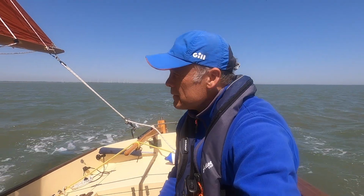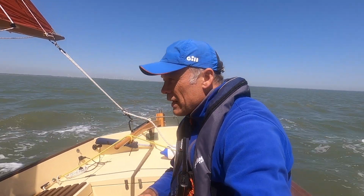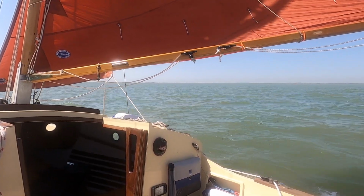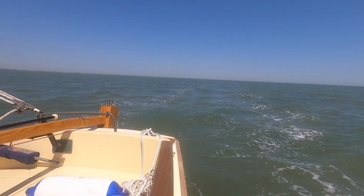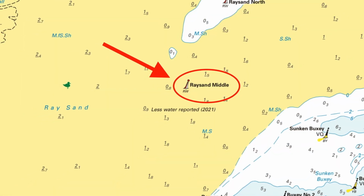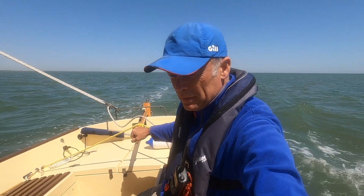Yeah, so I've just seen the Raysand North Buoy through my binoculars, so it's slightly off the starboard bow, but I need to dodge around a slightly shallower area of the flats first. But we're coming up to the buoy. So we're coming up to the Raysand middle buoy, so we're heading over the edge of the Raysand right now, and it's 2 hours after low water. So the question is, is there enough water for me to get over?